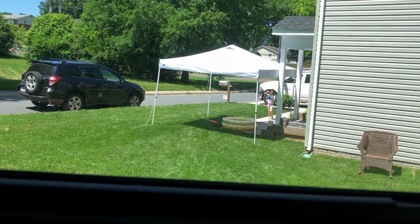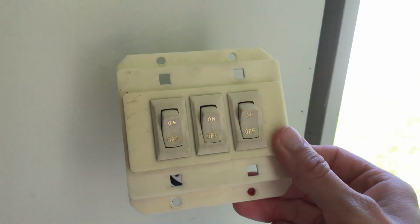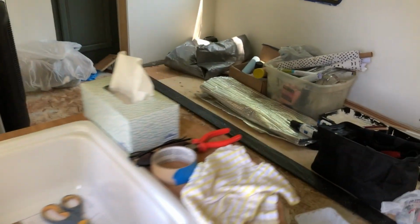See little baby Goob out there? Yep, putting her goggles on. I bought replacements for all of these. I'll wire those your way. Yeah. A little bit. I need to get the wood that's sitting on the floor right there.